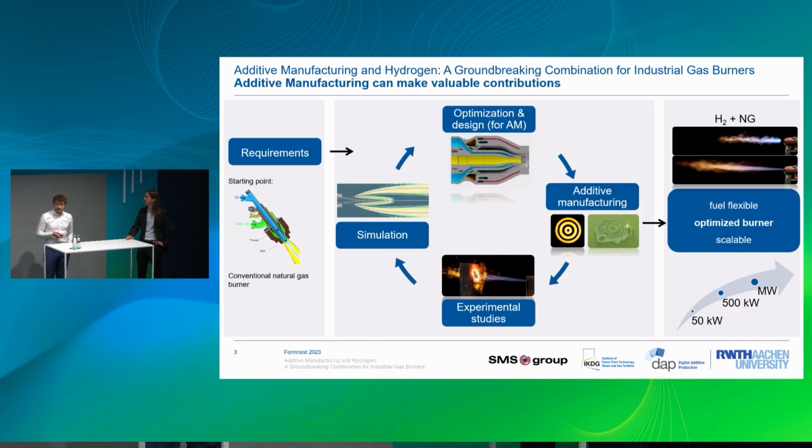In our process, we started with the conventional burner design. You can see on the left side, it's conventionally manufactured with different components. We're using this conventional design as starting point, together with the requirements the industrial gas burner has to fulfill in the application, and started our iterative loop for this development.